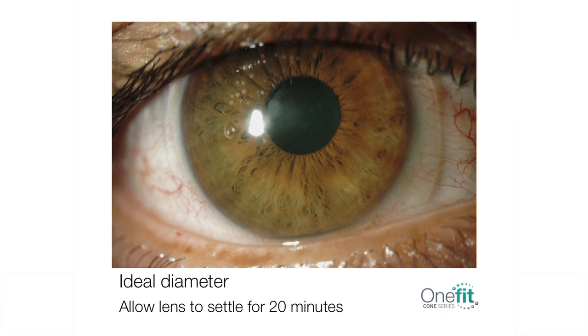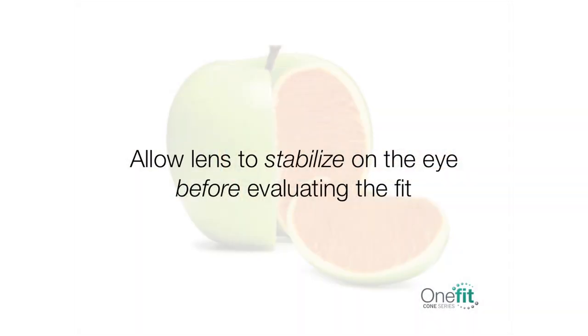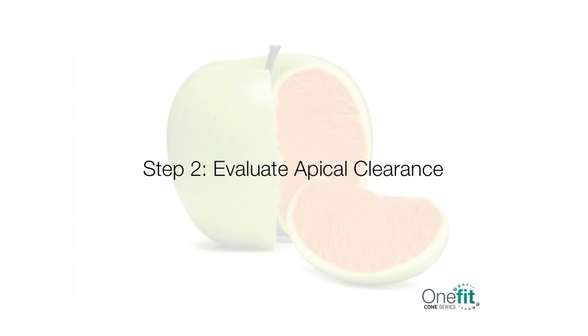If the fit looks good, allow the lens to settle for at least 20 minutes before assessing other parameters. The lens will recess slightly into the conjunctiva as it finds its equilibrium. It is crucial to let the lens stabilize on the eye before evaluating the fit. After 20 minutes, continue with an inside-out approach.